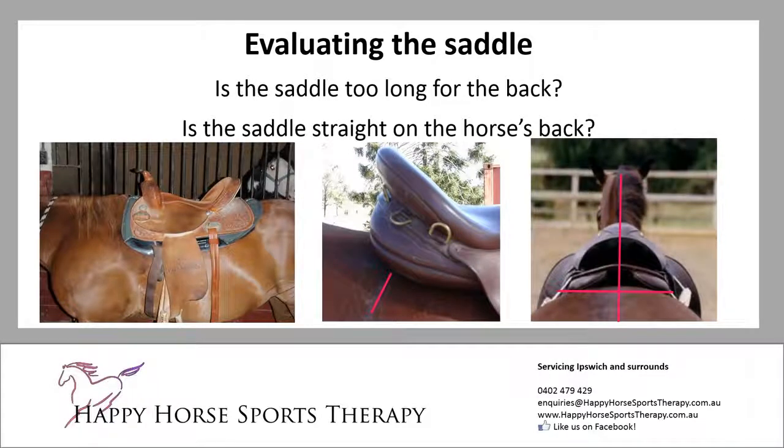So, is the saddle too long for the back? This is one that I see all the time. It's probably, other than the withers touching the saddle, about on par, if not more frequent. So as I spoke about before, there's a joint between each vertebrae, and there's a joint at the back of the last rib that becomes the lumbar. And then if we put weight over this joint, then it restricts the movement of the back, and the horse can't move his hind quarters properly. So is the saddle too long? Well, think about our weight-bearing area.